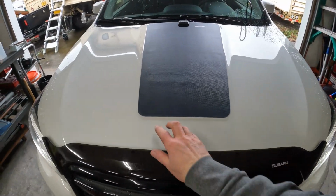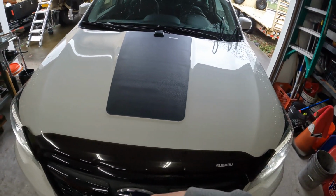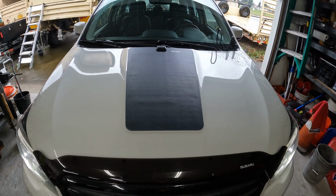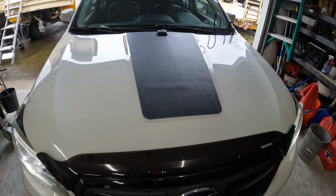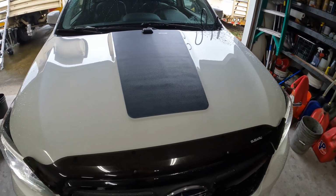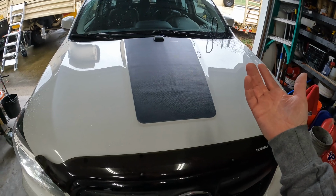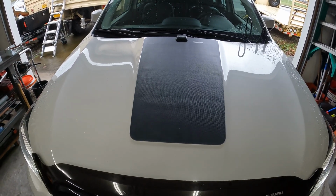Okay, as you guys saw there, I made like a hinge. Oh, by the way, the whole vinyl thing, I couldn't do it. It wasn't gonna stick as good as just going straight to the hood. And I don't plan on taking this off. And even if you do take it off, it's not that hard to get VHB tape off of the hood. So I'm not sure what the reasoning is behind that.